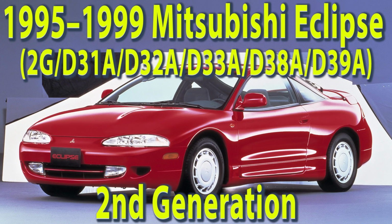The second generation Eclipse arrived in 1995 with a more attractive aerodynamically curved body style and safety features such as airbags. It also received independent rear suspension and double wishbone in the front.